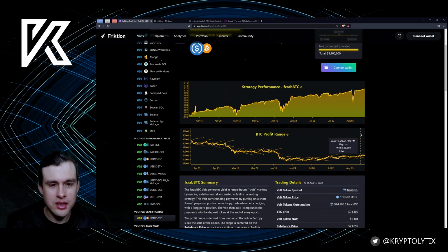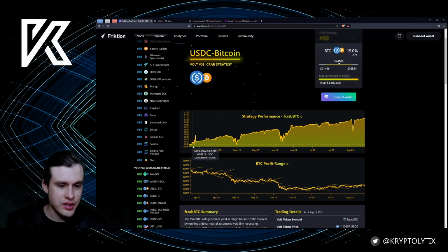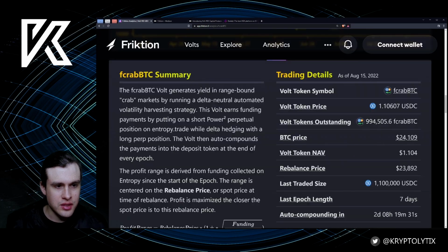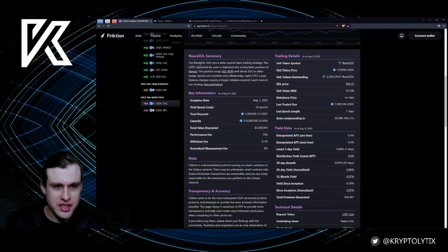But if Bitcoin enters a sideways accumulation, which I believe we may after this relief rally concludes, then this might be a really good place to put some BTC. So just something to keep an eye on. Here's the summary: it uses a delta neutral automated volatility harvesting strategy. Pretty cool. The other one is the basis vault, which is a delta neutral basis trading strategy.